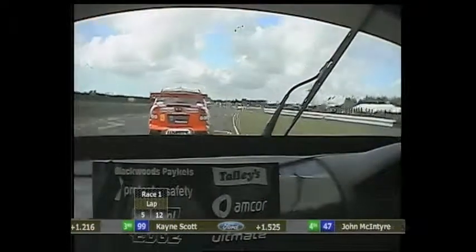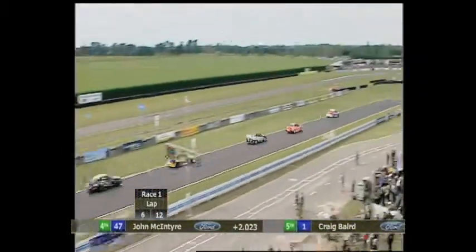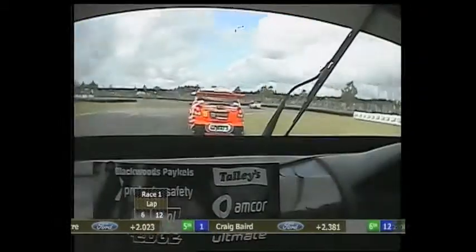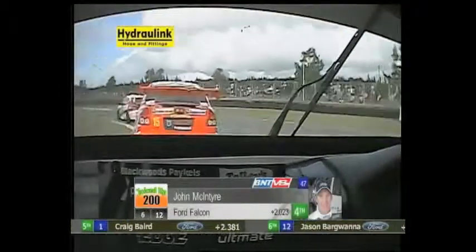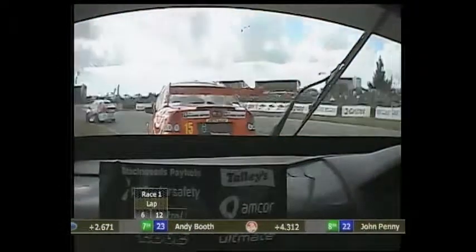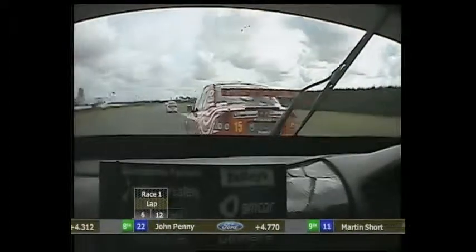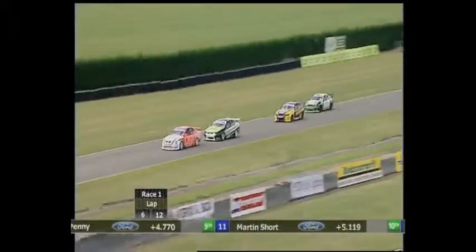He's struggling, but he's doing a sterling job. That was a scintillating qualifying lap that we saw from him. And here he is, third place. Johnny McIntyre, just a matter of time before the Fords come on strength. Run down the inside here. Paul's going to come across to defend it. Car's down to first gear. Second gear. Now, Johnny's got a run on him here.